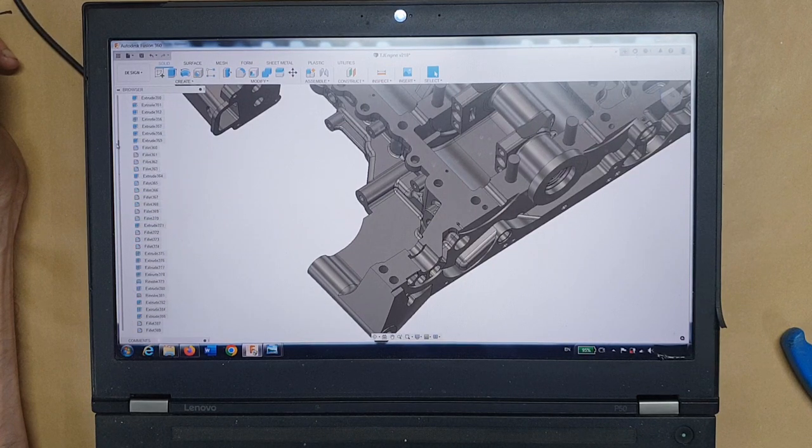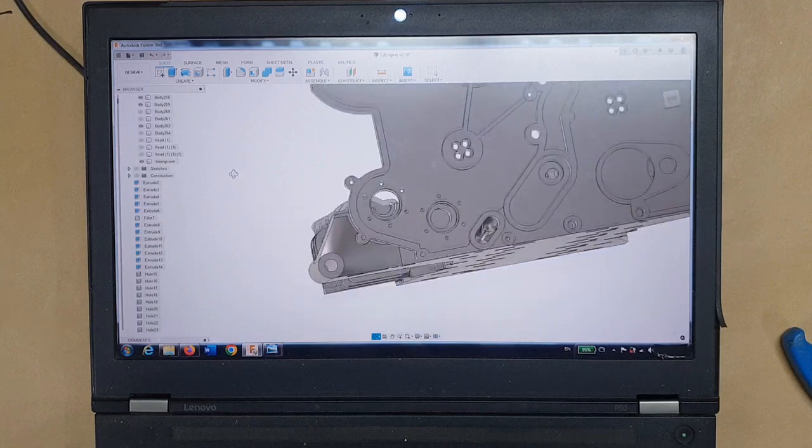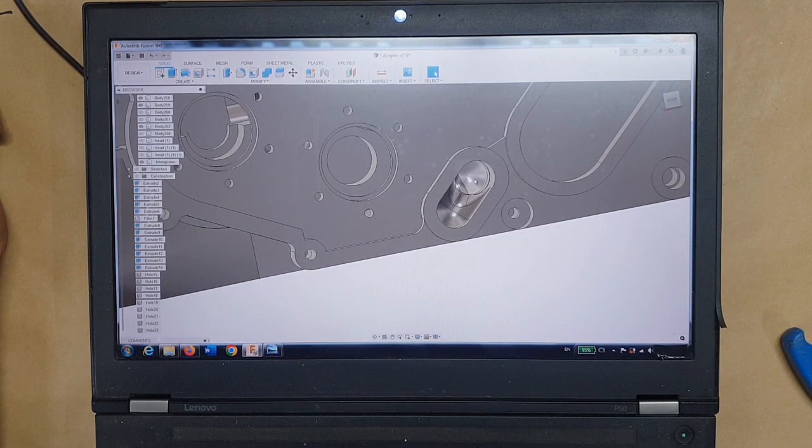I have to check the time in a second. It feels like we're running up in about 20-25 minutes. Let's turn on the timing cover.